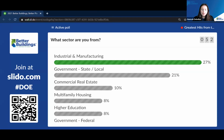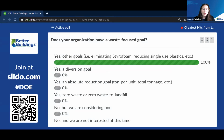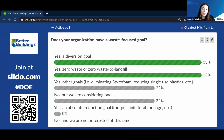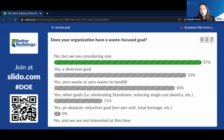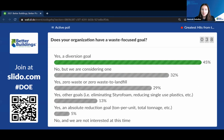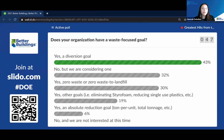We can go to the next poll, please, which is that we are wondering if your organization currently has a waste-focused goal. For the Waste Reduction Pilot for Better Buildings, it was a condition to join that they either join with a goal or set one while they're with us. So we are curious to know if attendees on the line today have any waste-focused goals. Okay, a lot of people don't, but they're considering one, which is wonderful. You've come to the right place, and we'll definitely have time to talk about data and reporting today, which I think will be really relevant to that. Diversion goals are definitely one of the most common goals we see. Diversion is the percentage, either by weight or volume, of waste that does not go to a landfill, usually.